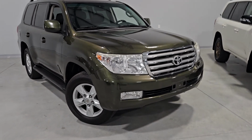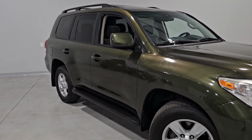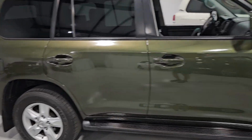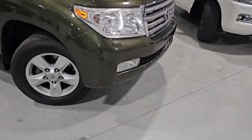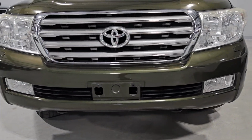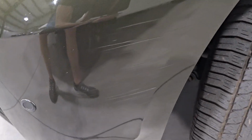So this is exactly how I got this car. We have done nothing to it. Obviously, I just got it yesterday. Just got it off the truck. And I'll talk real quick about what we're going to do to it. We're going to paint this front bumper. As we know, just rock chips and little ins and outs. There's a few scratches over here. You can see previous touch-up that looks terrible.